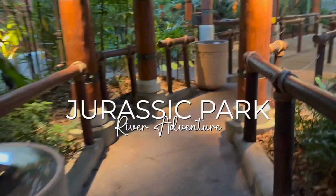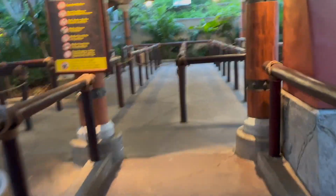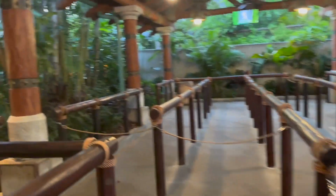This ride is in Jurassic Park, but I do have a separate video for all of the water rides, so if you are interested and want more information, I would go check out that video instead.